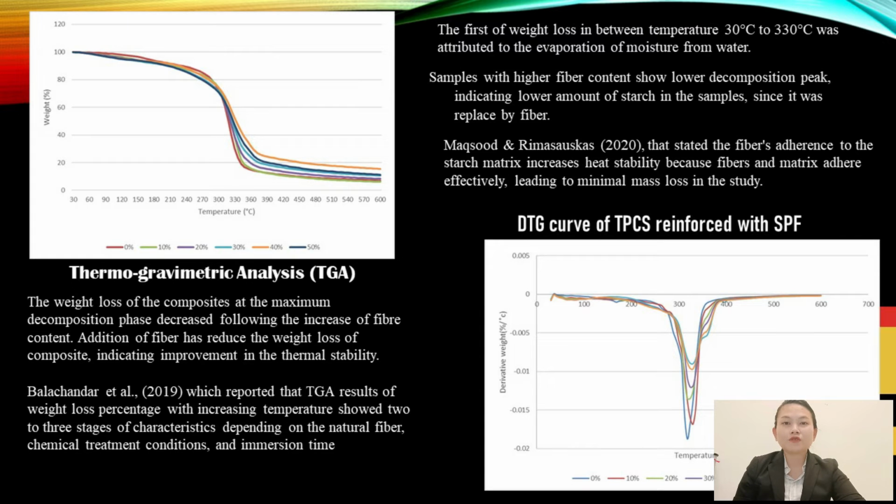For the DTG, as we can see here, it is like a V shape. The first weight loss is around 30 to 330 degrees, which is attributed to the evaporation of moisture from water. The sample with the higher fiber has a lower decomposition peak, indicating a lower amount of starch in this sample since it was replaced by the fiber. Mascot and Ramasukas 2020 stated that fiber added to the starch matrix increases heat stability because fiber and matrix adhere effectively, leading to minimal loss. In this study, the lowest peak is at 40% SPF.